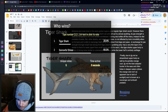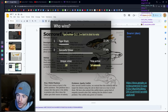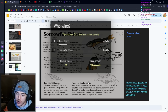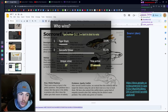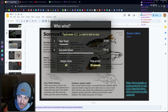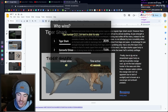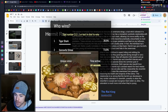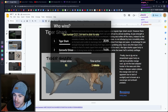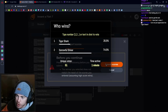All right. And that is going against the Sorrowful Shiner, the Shiner that is really sensitive and cries about everything, and is predated by the Apathy Catfish, who has no regards for the Shiner's emotions. Keep in mind, this Shiner's main defense mechanism is that they are so sad that everything pities them and doesn't eat them. And this is the Tiger Shark. All right. Is looking like a decisive victory for the Sorrowful Shiner. That is not particularly surprising to me, but it is nice to know that you guys may be voting on the side of natives today. I'm excited to see how the competition goes if this trend continues. Congratulations to Sorrowful Shiner for moving on.